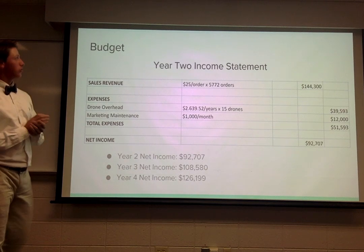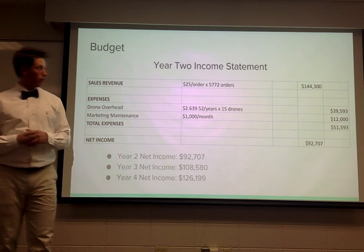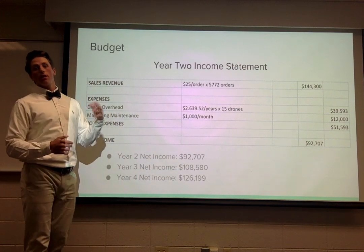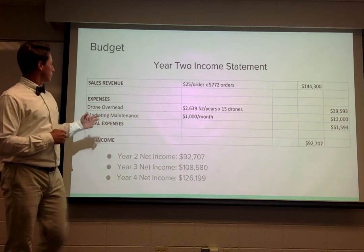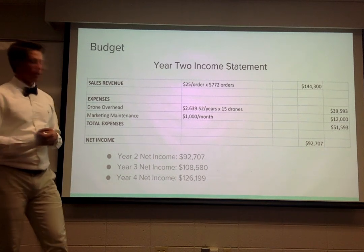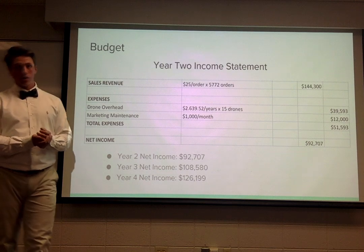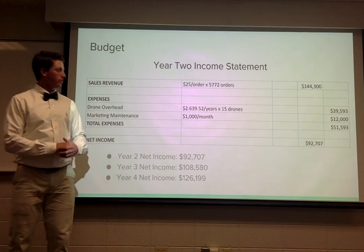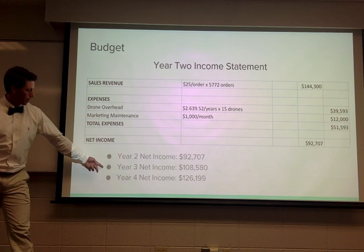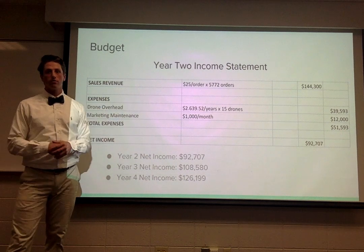So here is the year 2 income statement. You can see where our sales revenue increased to $144,300, and that's because we got the 5,772 orders from the 11% increase. And as you can see, our expenses go down because we lose the training fee and the initial cost to produce the drone. So our expenses go down substantially, which leaves our net income going to $92,707. And here you can see the year 3 and year 4 net incomes based on using these same statistics and the 11% increase in the sales revenue.